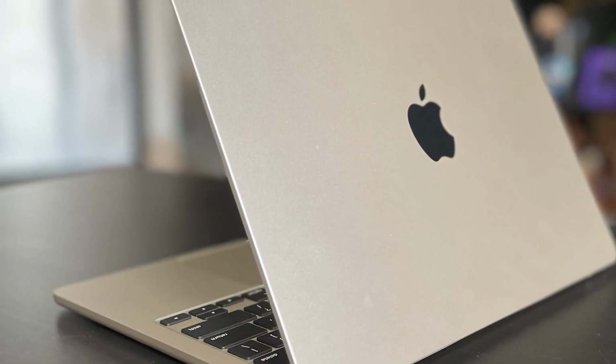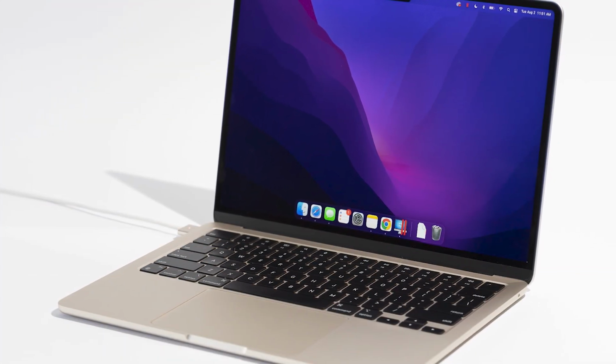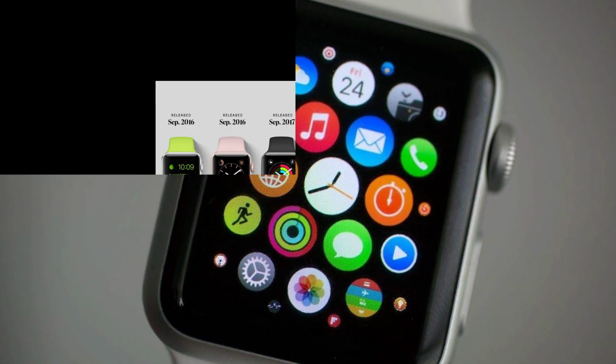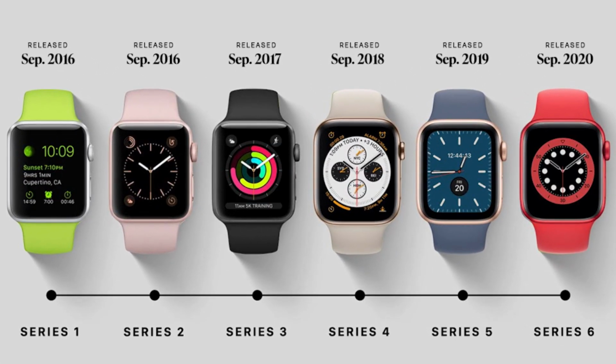MacBook. Apple's line of laptops has gone through many changes over the years, from the clamshell design of the iBook to the sleek aluminum unibody design of the MacBook Pro. Apple Watch. Apple's first smartwatch was introduced in 2015. It can track fitness, make phone calls, and run a variety of apps.